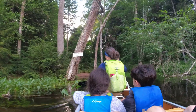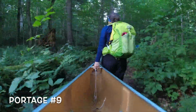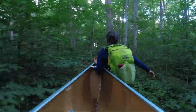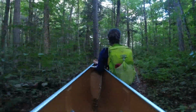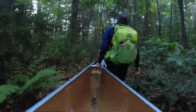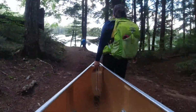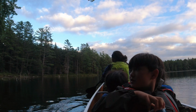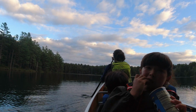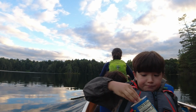All right, heading back into Green Pond. All right, we're back in Green Pond. This is the last pond before St Regis Pond, and we're one of the first campsites once you get back in the pond. So, almost the end of the trip here. It's been a long day. It's 7:45. It was a good trip, though.